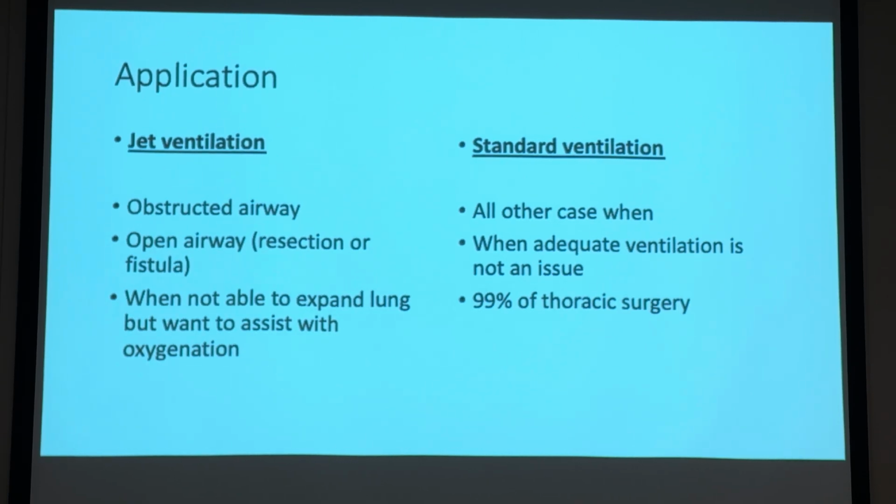Open airway, when there is a fistula or an injury in the airway, a big hole through which, as you're trying to deliver air, the air leaks out and goes everywhere, into the chest and the mediastinum. With a tracheoesophageal fistula, again, as you're trying to push the air in, it goes through that hole into the stomach.